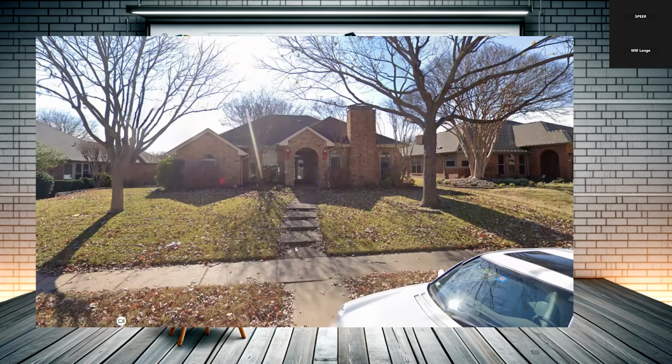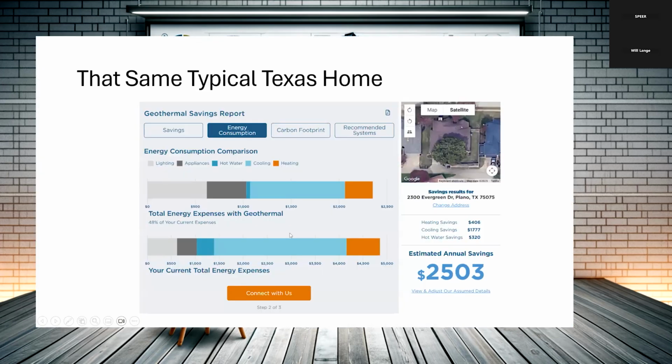And that's the front view, kind of a typical 3-bedroom, 2-bath house, rear garage. Here's what they would save in Plano, Texas: $2,500 a year. And you can see the breakdown: hot water, heating, cooling, electrical, what the total makeup is before and after. That's pretty fun. Your homeowner, or whoever the customer is, can look at that at their kitchen table and make their own decision.